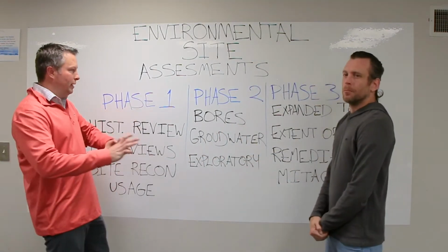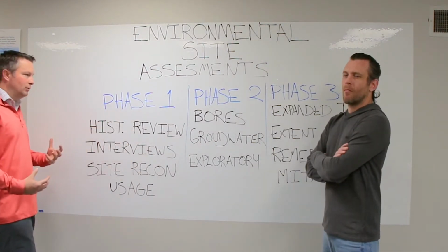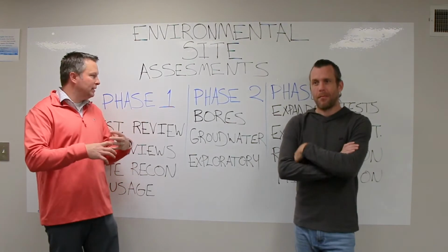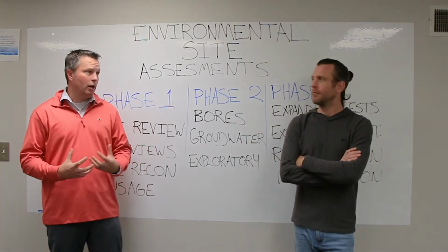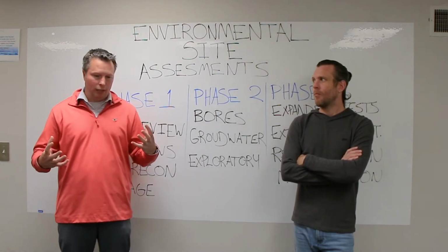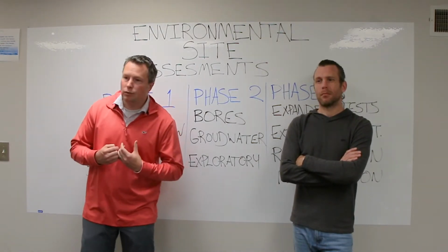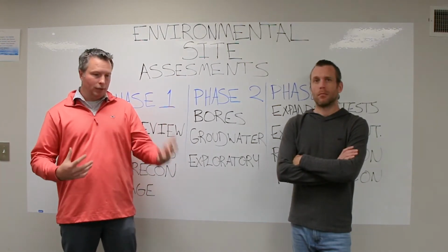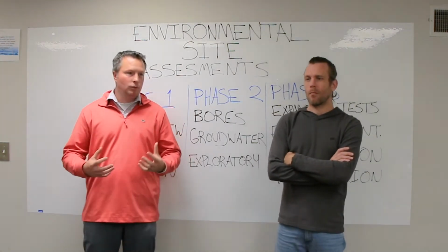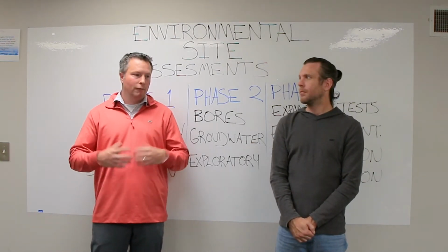There will be things that spark red flags that may lead them to request a Phase 2. Anytime there may have been a gas station on site, dry cleaners, or any past hazardous waste, they're going to request a Phase 2. In Phase 2, they're actually going to dig some test holes at various depths to test the soil. They're going to do a water sample test, and they might even test the neighbors' wells. They'll send those out to see if anything comes back, and they may even do some air quality tests if there are buildings.